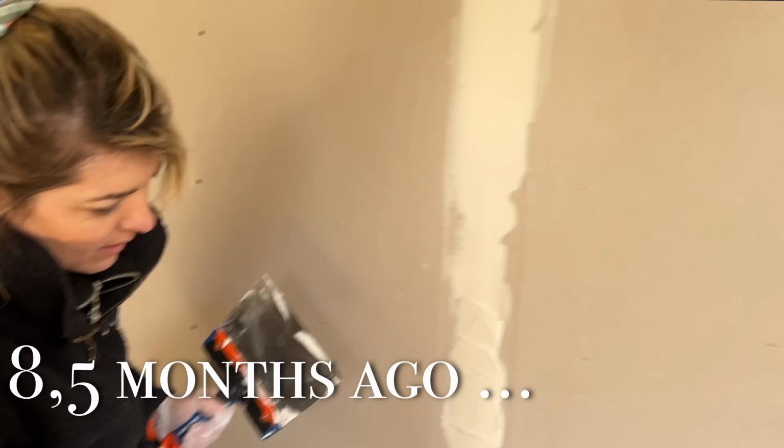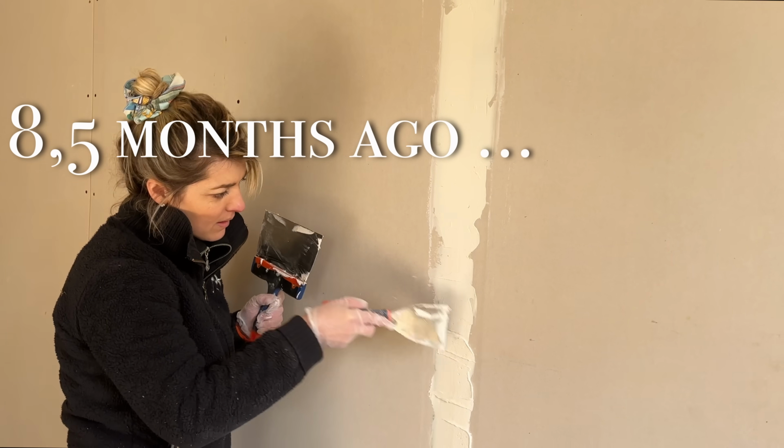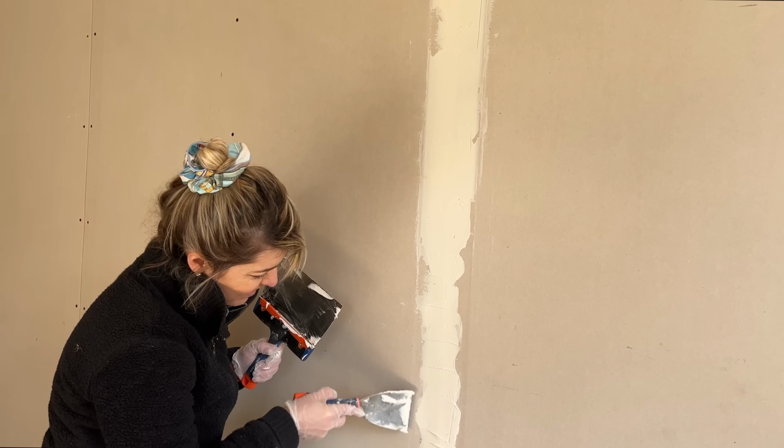Any of those little lines, just go over again sideways. That's it, keep going all the way down. Just move them out a bit.